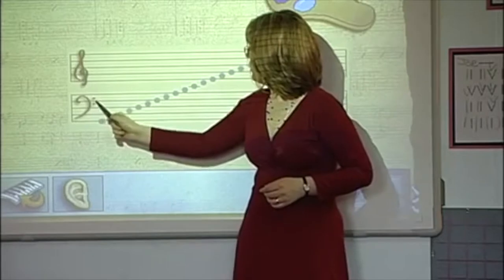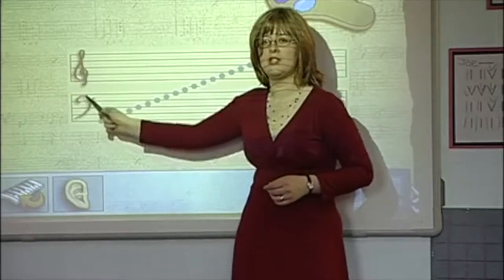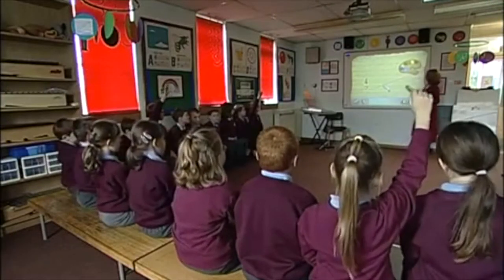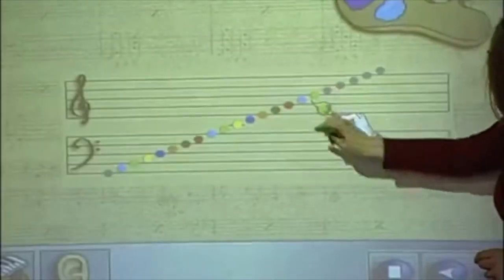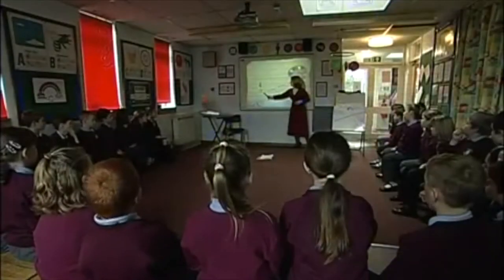And what colour can we put on that F line there to help us remember where that note is? Kirsty? Brown. Excellent. What's the next one, Lizzie? Green bay. Lovely. Glenn? Sue. Good. Yellow sea. Lovely. Let's count how many notes there are.